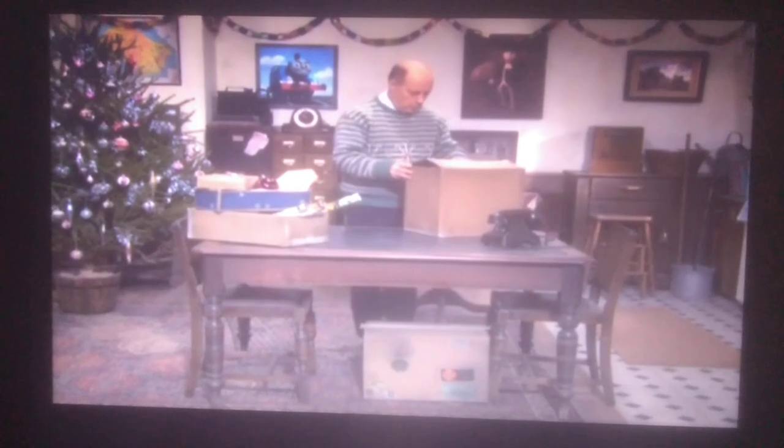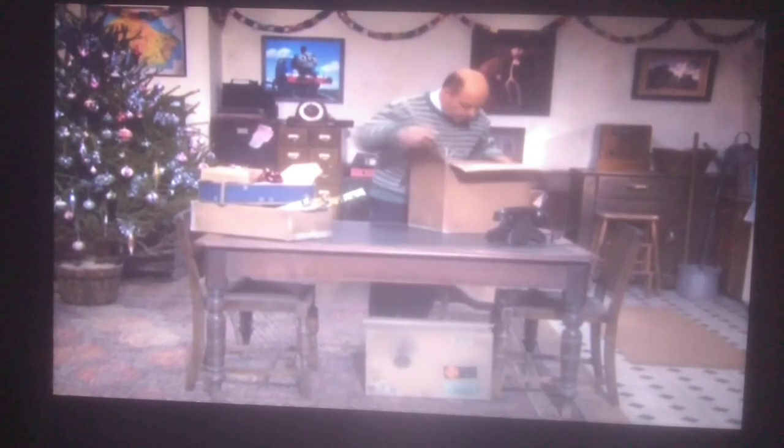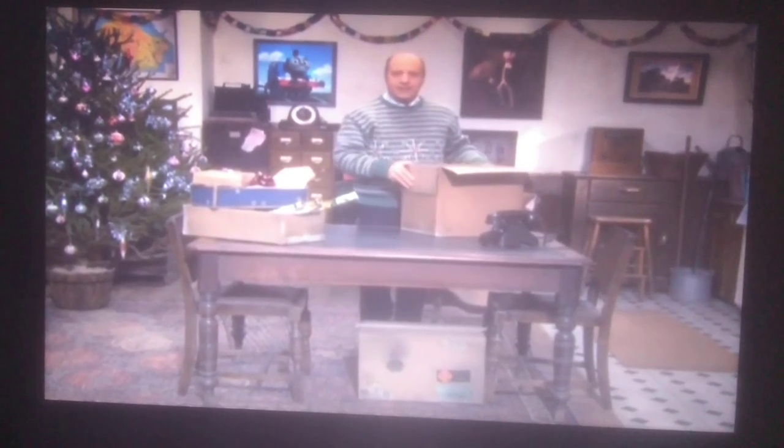Well, that was Sir Topham Hatt. He's got some presents he wants me to wrap for the children. They're in a box under this table. Let's see. Oh. Let's see what presents the children are getting.